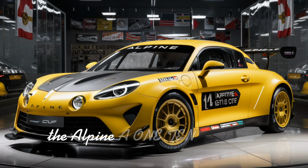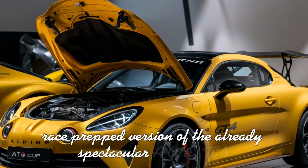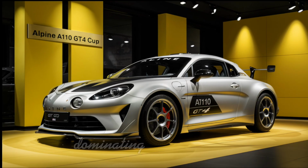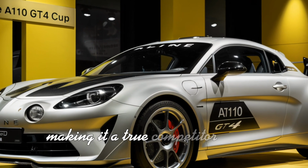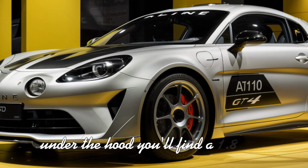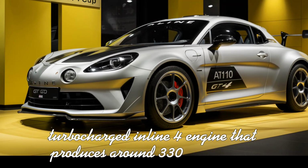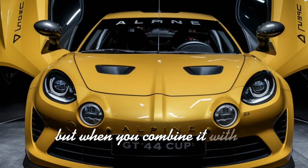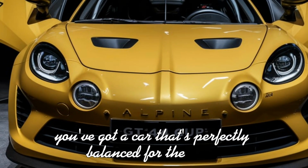The Alpine A110 GT4 is a stripped-down, race-prepped version of the already spectacular A110. This car is built for one purpose: dominating the racetrack. It's lighter, more powerful, and more aerodynamic, making it a true competitor in the world of GT4 racing. Under the hood, you'll find a 1.8-liter turbocharged inline-4 engine that produces around 330 horsepower. It might not sound like much at first, but when you combine it with a lightweight chassis and race-tuned suspension, you've got a car that's perfectly balanced for the track.